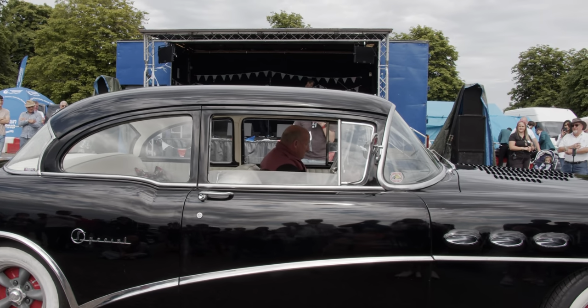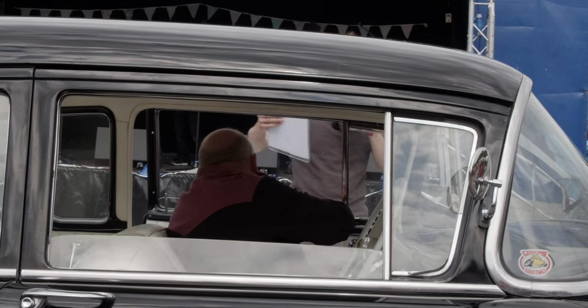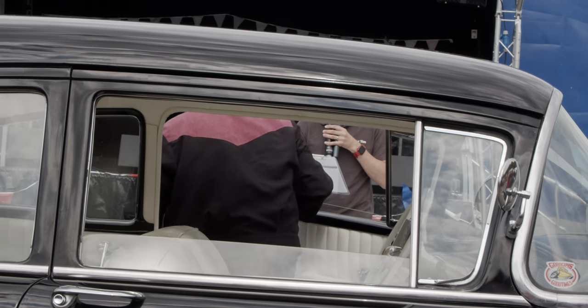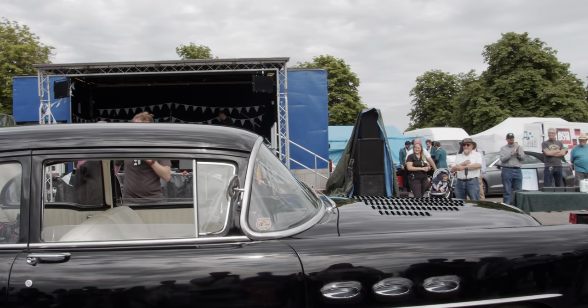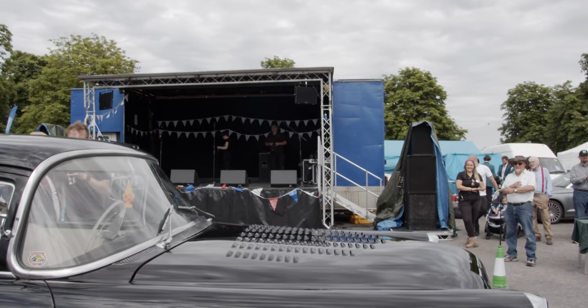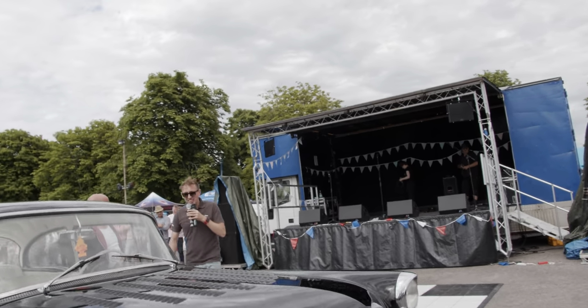1956 Buick. Hello there, sir. How are you? Come out and join me. Put your hands together for your best American here. Hello, how are you? Right, fine, thank you, fine. You must be pleased. I'm very pleased. I've only had the car a little while and I'm just pleased with it.